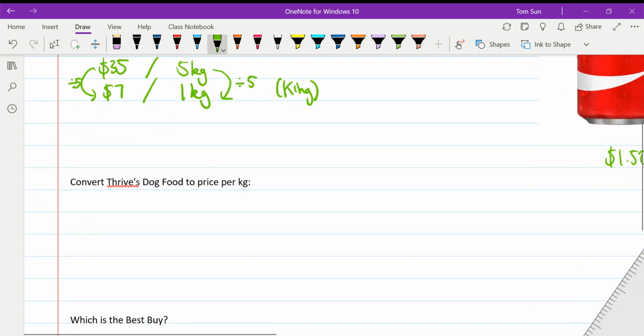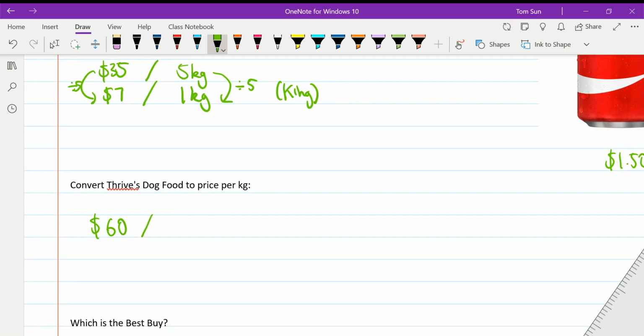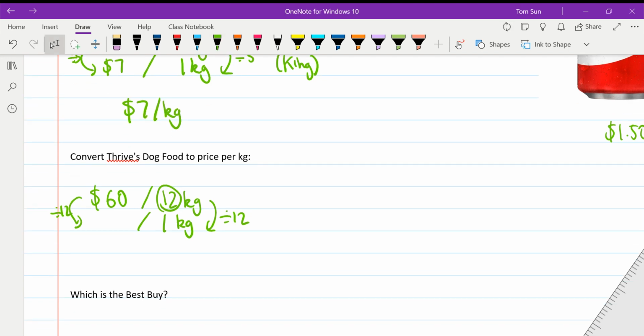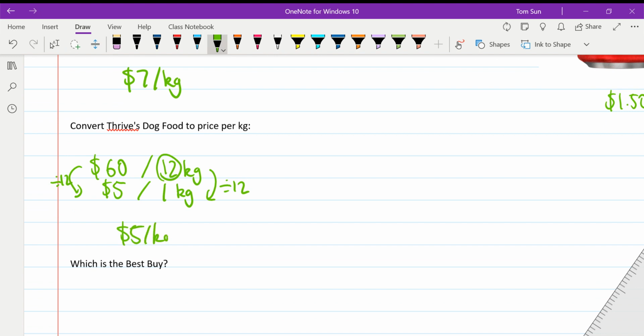Let's take a look at Thrive dog food. So Thrive dog food was $60 per 12 kilos of dog food. I'm going to divide both sides, this time not by 5, this time by 12. If I divide by 12, then I will definitely get 1. My goal is to have per 1 kilo at the end, so that, like in the previous question, it's $7 per kilo. I want per kilo. $60 divided by 12 is $5. So here, it's $5 a kilo to buy Thrive dog food.